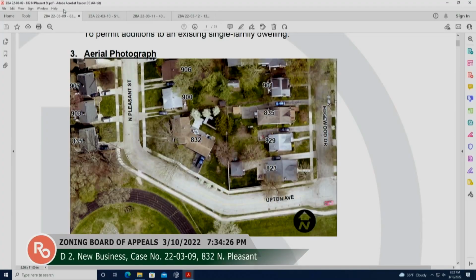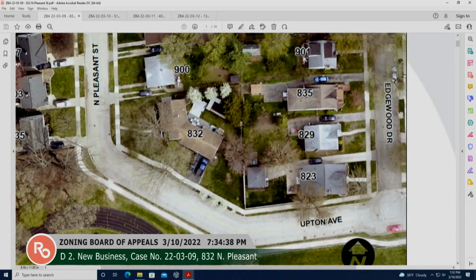This site's located at the corner of North Pleasant and Upton. It's shown on the screen, and I'll hover over it. It's kind of a pie-shaped lot, and it contains a one-story single-family home with an attached garage. And the petitioner is proposing to demolish the existing garage and construct ground floor additions to the house and a new attached garage with second-story living space.